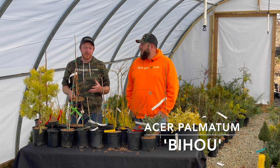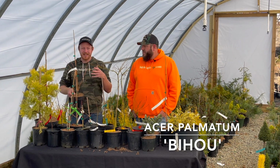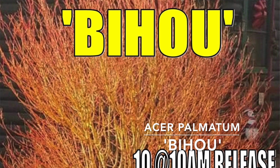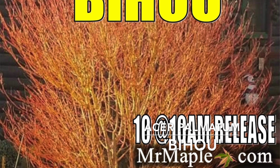We've got some great photos from Plant Man Landscaping. Yeah, shout out to Elton. Yeah, Elton has an amazing Bihou that he's trimmed back that has such an amazing shape. It's one of the photos featured on our website. Yeah, he actually got that one from us. Yeah. He just is a master pruner.